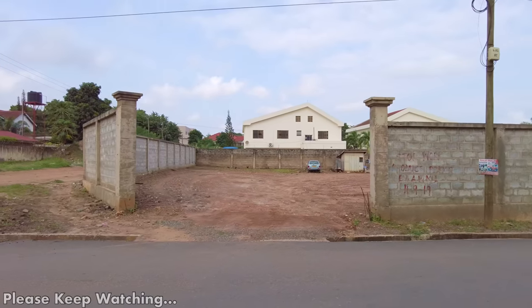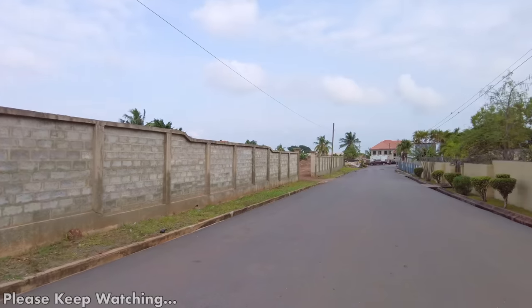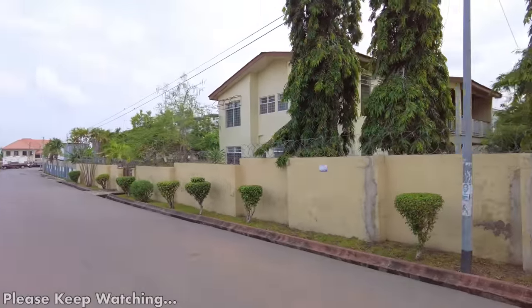So this is the land I was talking about. There are very nice houses here in East Legon.